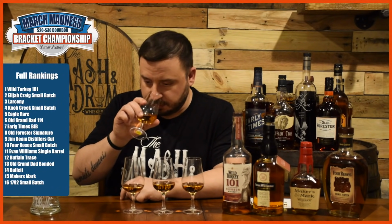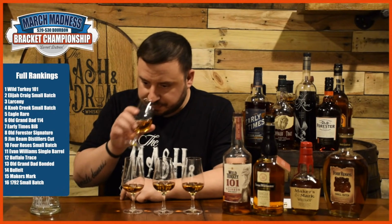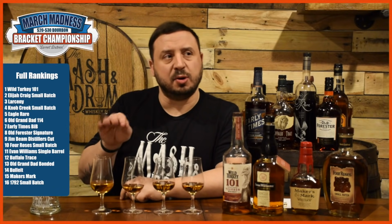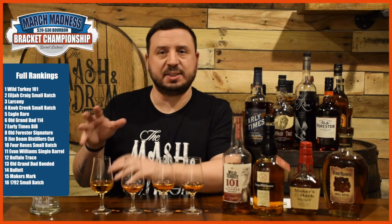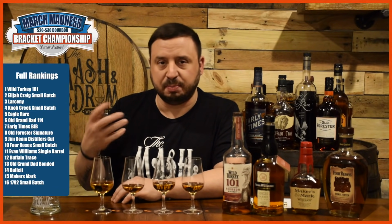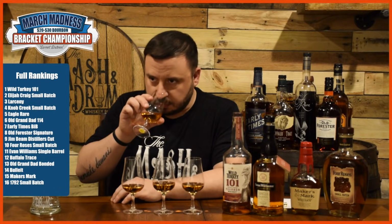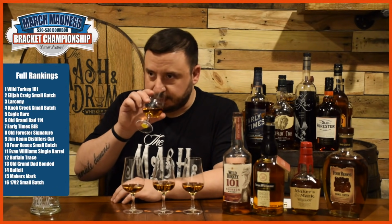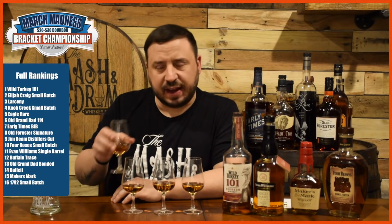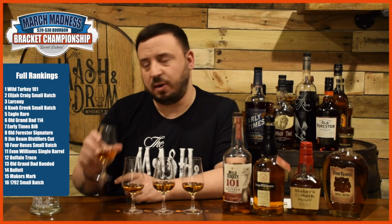Here we go. Yeah, super, super sweet on the nose. This one might have the biggest punch of corn sweetness, almost like buttered popcorn right there on the nose. Really nice on the nose. It's a little bit of caramel. Pretty faint there. Really nice corn sweetness on there. A little bit of some caramel. Not a lot of oak on there.